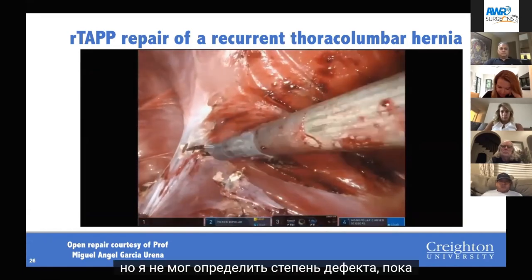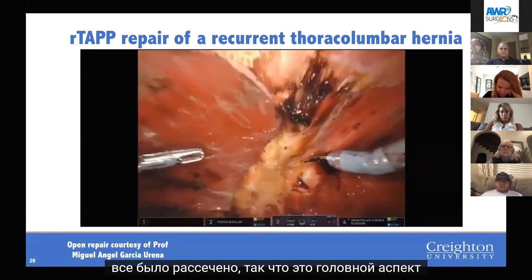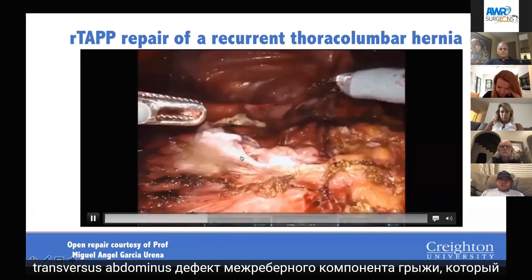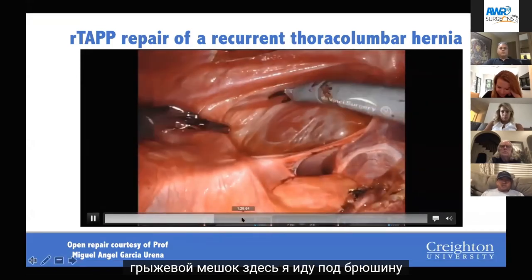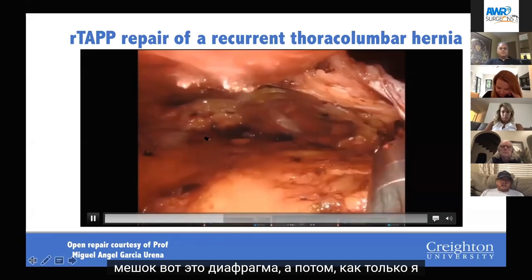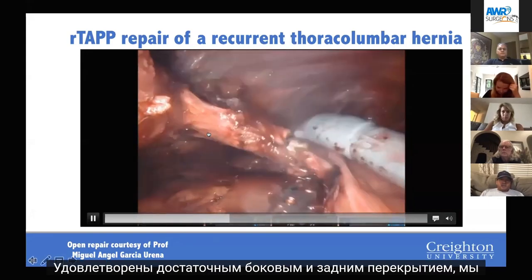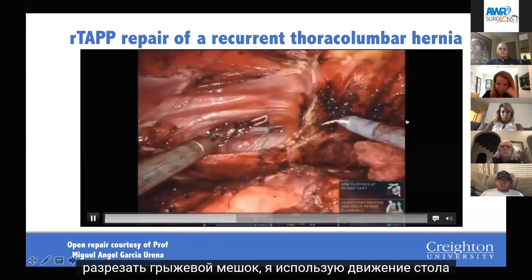But I could not tell the extent of the defect until everything was dissected. So that's the cephalad aspect of the transversus abdominis defect, the intercostal hernia component. That's the hernia sac here. I'm going underneath the peritoneal sac. Here, that's diaphragm. And then once I've satisfied enough lateral and posterior overlap, we cut the hernia sac.